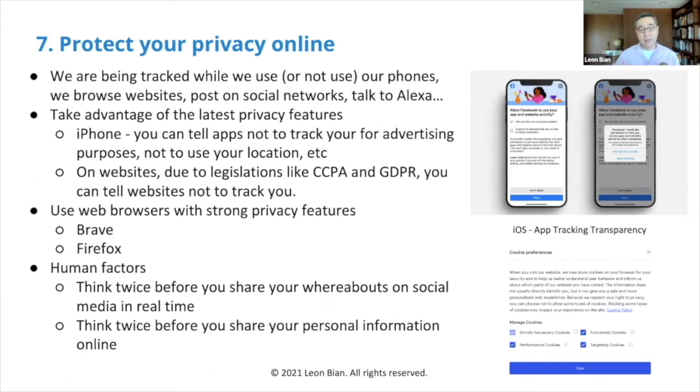I think privacy is also an emerging field, even for security professionals. So there's security, and then now there's privacy. They are not exactly the same, but they're intertwined, security and privacy, right? So you can take advantage. There's one notable tip I want to share, which is that Apple, just a couple of weeks ago, pushed out a new iOS operating system. And now you can tell your iOS apps not to track you for advertising purposes, right? So not to use your location, etc.